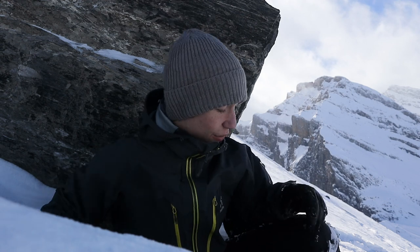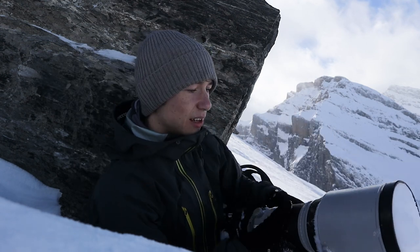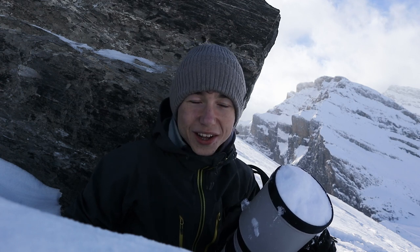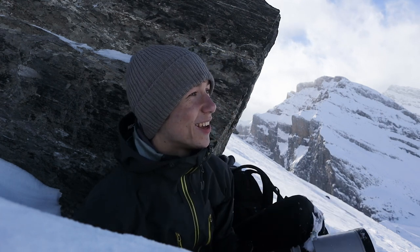And also, on the way down here, I fell over in the snow, which resulted in this, which isn't really ideal. So I'll try to get this snow out of the lens hood somehow. So this is proving to be brutal, that's for sure. But the views are epic, there's no doubt about that.